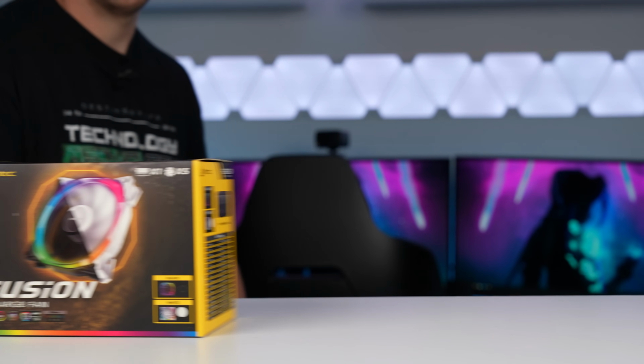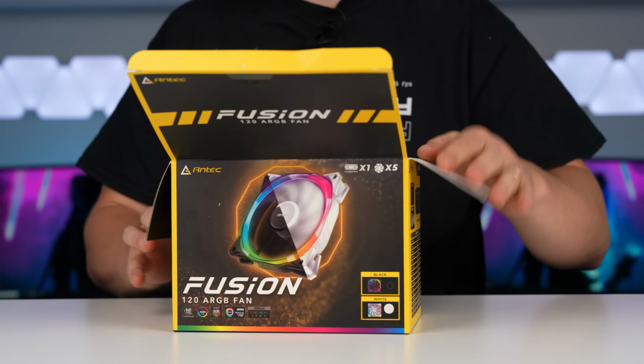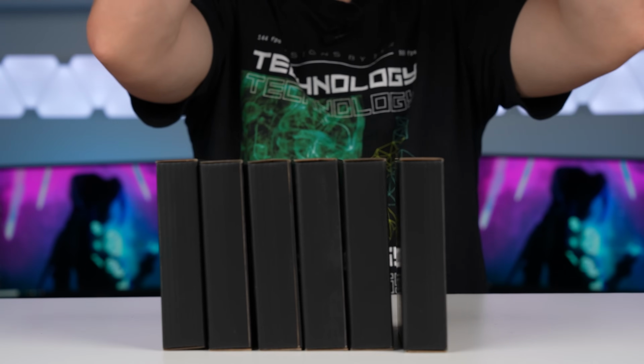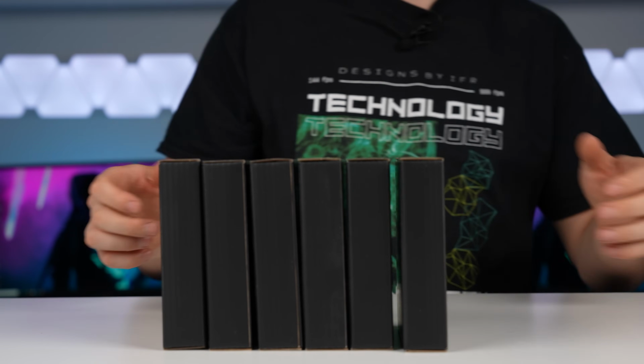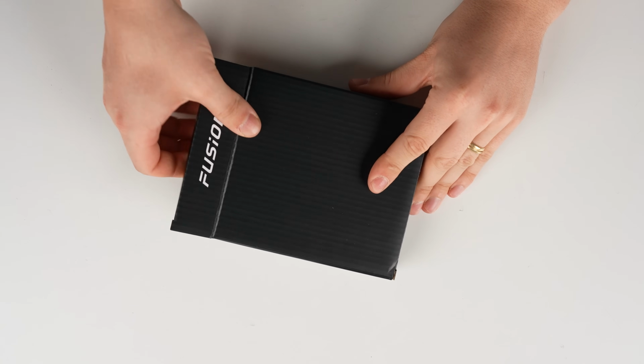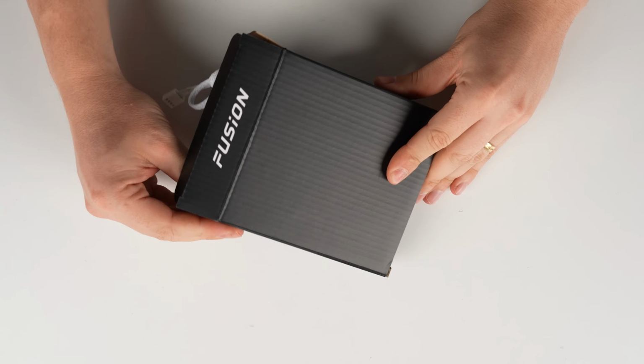So today we're going with the Antec Fusion 120 ARGB fans. These are a hydraulic bearing and they actually come in a set of 5. Majority of companies usually give you 3 fans in a set. Not only that, but they come with their own controller and you can connect it to the ARGB sync on your motherboard. And these particular ones today are going to be the white versions for our all white build, but you can get them in black as well.